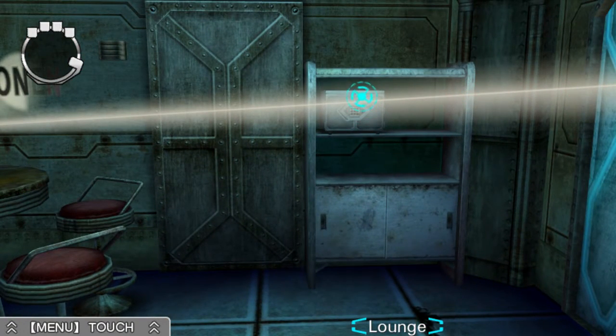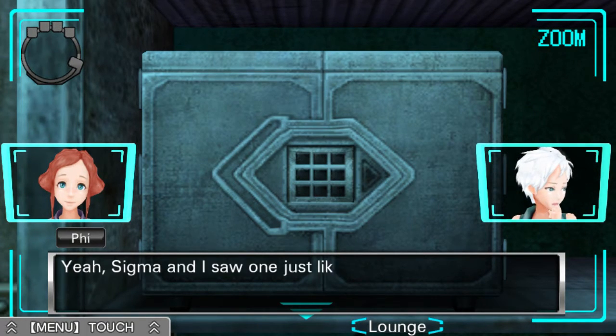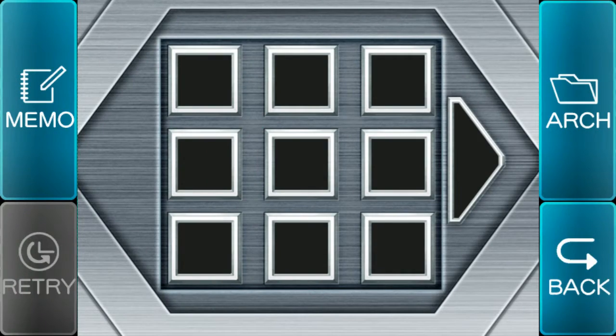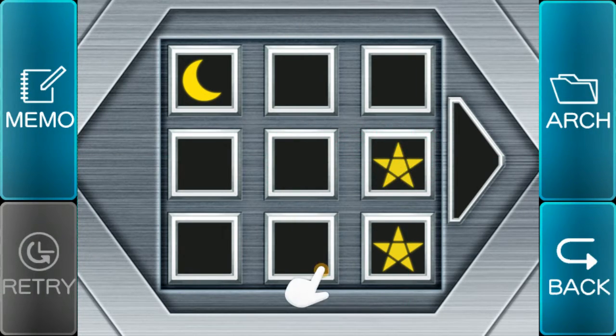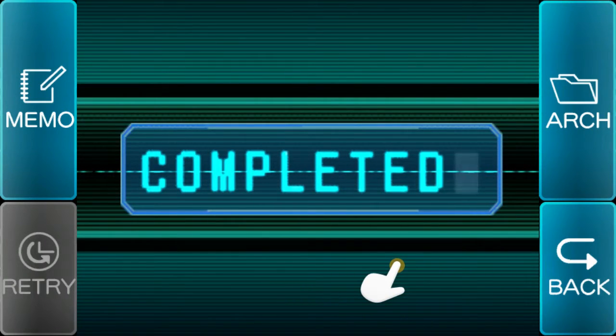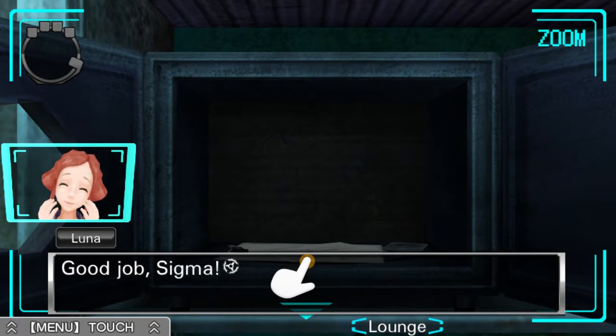Again, zero idea how to find the other kind of files. This safe is just like the one I saw in the AB room. Yeah, Sigma and I saw one just like it. So do you think it opens the same way? Try it and find out. All right. Oops. Believe it was star. No, failed. There we go. Awesome. It opened. Good job, Sigma.